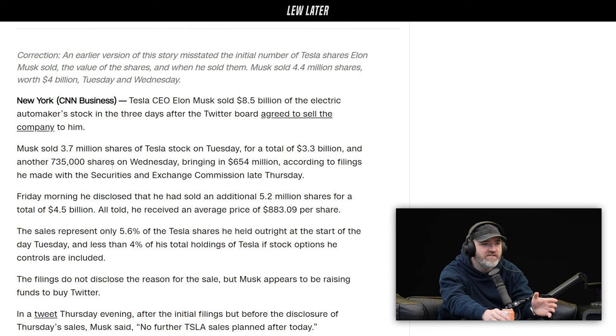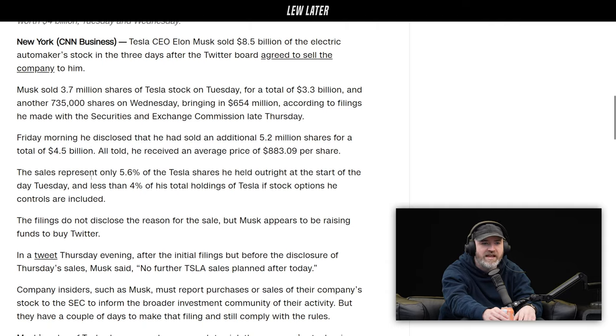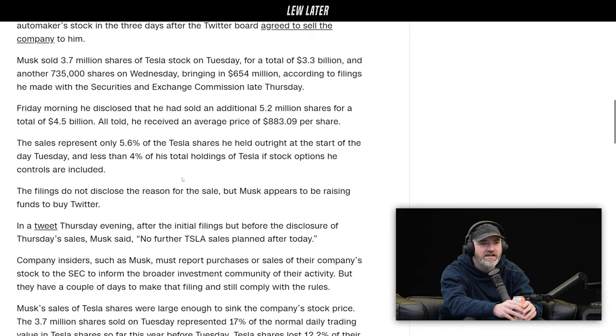Musk sold 3.7 million shares of Tesla stock on Tuesday for a total of $3.3 billion and another 735,000 shares on Wednesday, bringing in $654 million, according to filings. Friday morning, he disclosed that he had sold an additional 5.2 million shares for a total of $4.5 billion. All told, he received an average price of $883.09 per share. The sales represent only 5.6% of the Tesla shares he held outright at the start of the day Tuesday, and less than 4% of his total holdings of Tesla if stock options he controls are included.